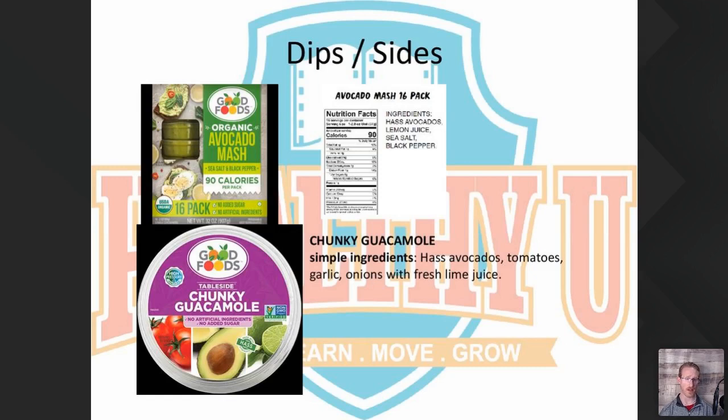So if you don't feel like peeling an avocado, or you don't necessarily want guacamole, but you want something that has avocado, great taste, real simple seasoning. It's just avocado, salt, pepper, and a little bit of lemon juice. Tastes tremendous, goes with a lot of different foods.